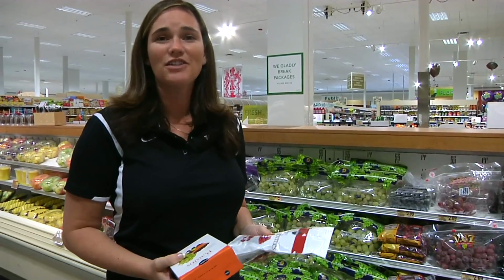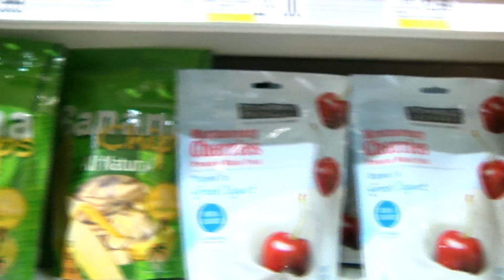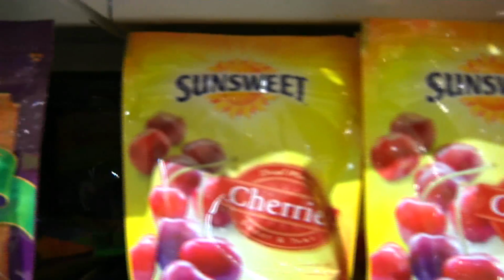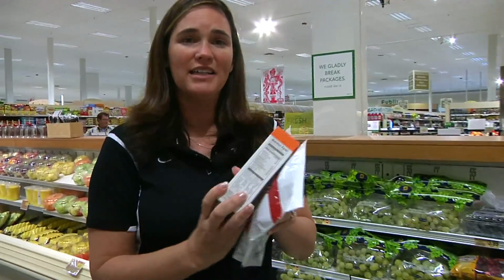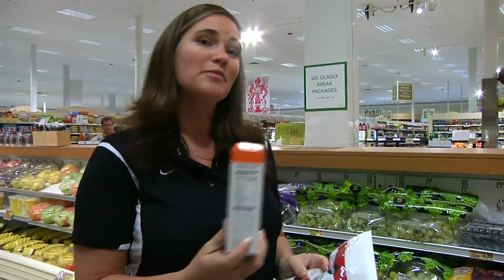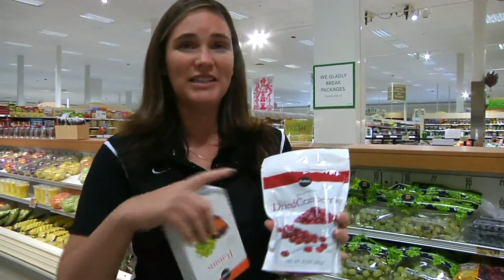Another alternative to fresh fruit would be dried fruit, and this is an excellent way we can get in more nutrients if you're not a big fresh fruit fan. Just be careful of what's in your dried fruit. For instance, this California raisins, if you look back at the ingredient list, only contains raisins. So it would be only basically what your grape is, dehydrated. However, if we pick up the sweetened dried cranberries, if you look on the back, the second ingredient is sugar.